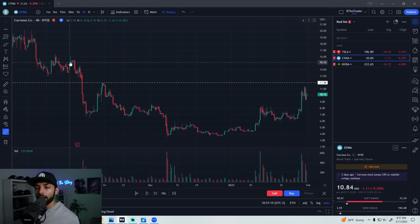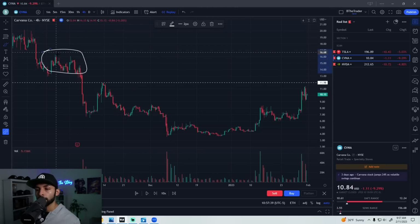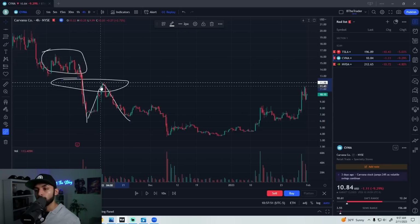So here's another example on Carvana. What you'll see is you will have major supply determining which way it's going to go. We choose a direction. So we have tons of supply up here, meaning major resistance. We get a pop-up, it fails. So now we know there's a resistance area right in this area. It's very important to note.